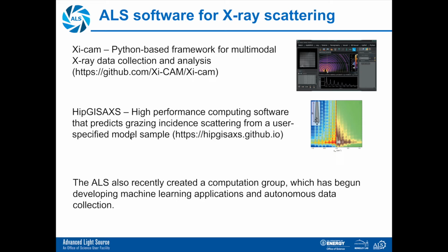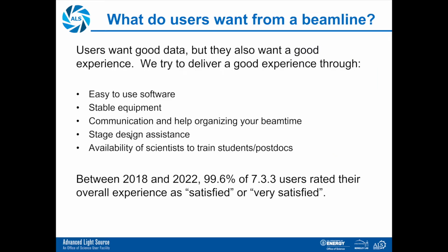So to close up, I want to say that users want data. Good data is king anytime they go to a beamline, but they also want a good experience. And we really try to deliver a good experience through easy to use software and stable equipment, communication and help getting your beam time set up, stage design assistance, training students and postdocs. And this is a number that makes me very happy about our beamline, that in the last 4 years, 99.6% of our users rated their overall experience satisfied or very satisfied.